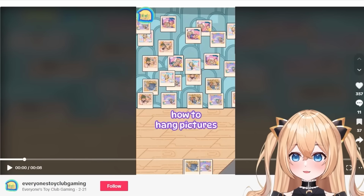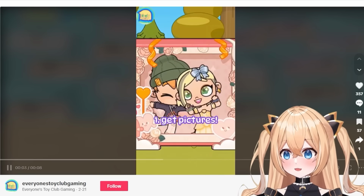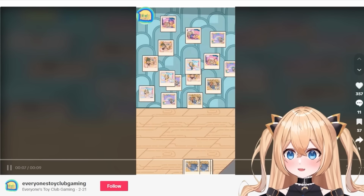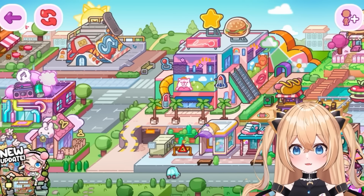Okay, now let's watch the next one. How to hang pictures on the wall. First of all, we gotta take a lot of pictures. Wow. And then next, we have to put it on the wall and double tap. What? Seriously? Oh, you can do that in the designer house? I didn't know that. Guys, we have to go check it out.